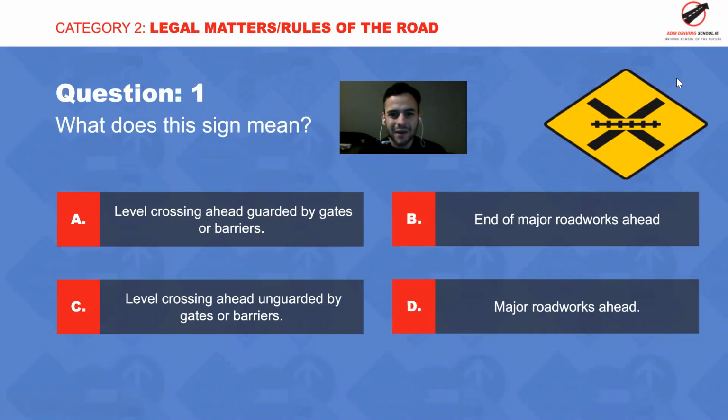How are you doing? Quick video here with 15 road signs in it. This is for the theory test group, but the signs shown in this video could also come up in the driving test. These are warning signs.